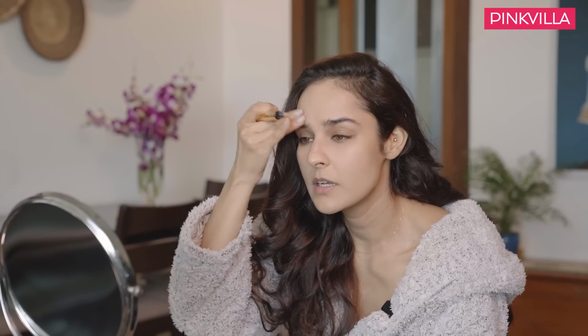So here I put it on my forehead like this, like a painter, and I like to highlight this and a little bit of the nose. And the thing with this is that you can use as much and layer it and you will not feel it to be tacky. So my makeup routine on Saas Bahu Aur Flamingo was quite the opposite.